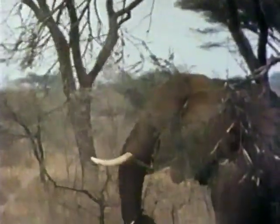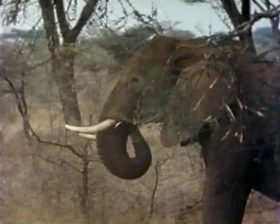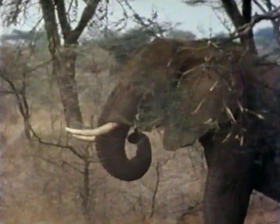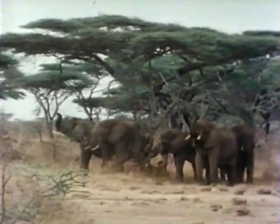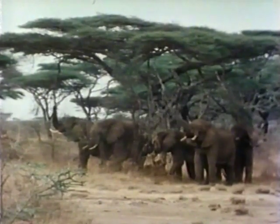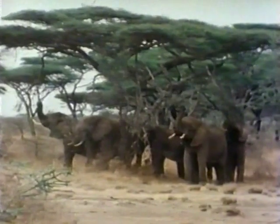It takes a lot of tree to keep so large an animal going, and less than half of what is ingested will actually be digested. In 16 hours every day, these 5 elephants together will eat the weight of a large automobile, and if possible, will wash it down with 5 bathtubs full of water.